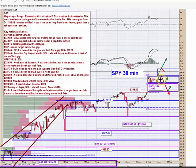So today, I've superimposed this box. I've lifted it up as a measured move on the breakout to this 344 area. So today we can see if we consolidate in this range or break out or break down.